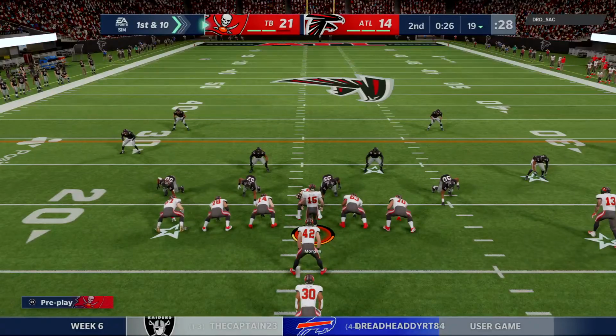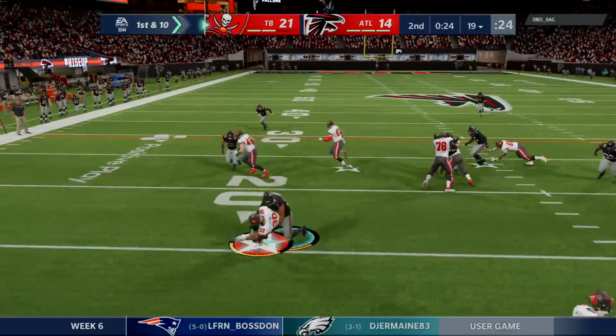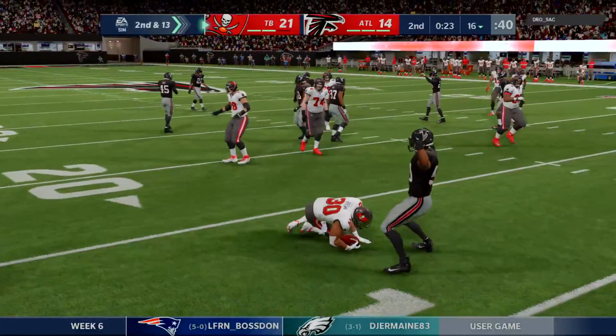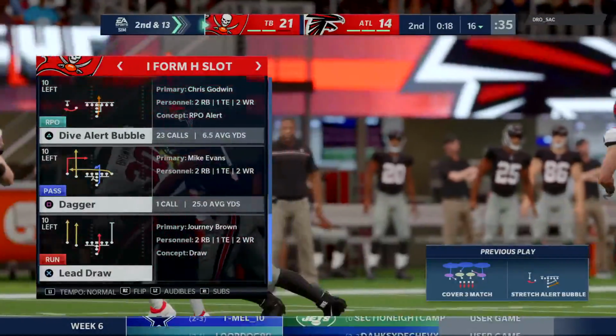So here's a 1st and 10 now, down inside the 20. Running game working. They'll stick with it on 1st down. And he's not going to go anywhere as they get him down behind the line of scrimmage. Call it a full 3 yards in the wrong direction there. Brings up 2nd down.